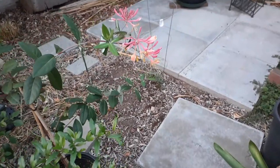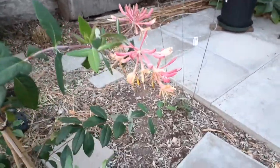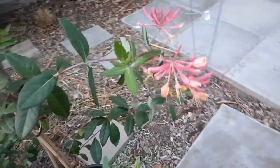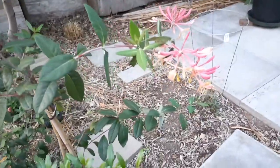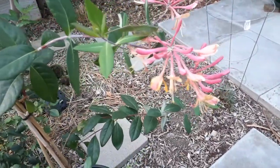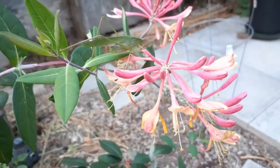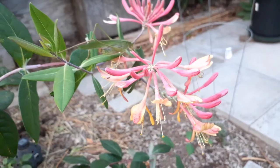Okay, back the next day. And guess what? He moved over here. He already ate this one. Now he moved over to here. And he blends in so well that you can't even really see that he's there. He's almost the exact same color as the leaf.